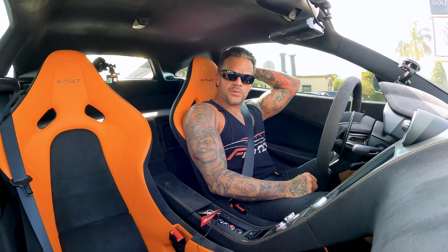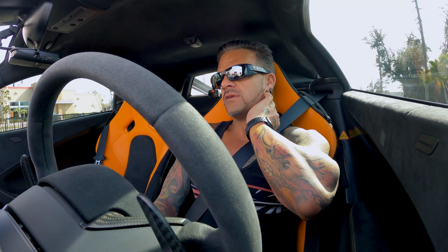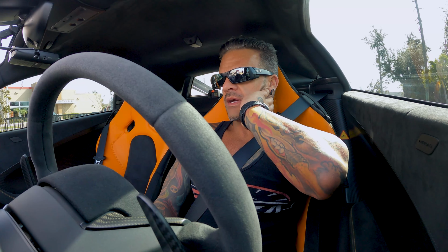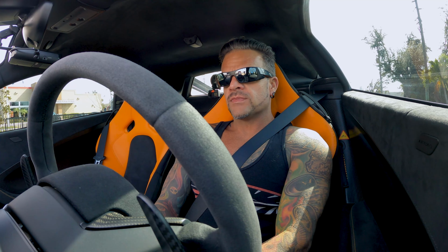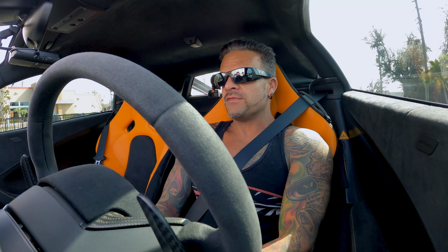The guy bought this without the knowledge of it being a pre-production version, and it wasn't until he bought it and started looking at the VIN number. The VIN number doesn't come back like a regular 675 LT VIN number. So the first initial cars, the VIN numbers were different. And then when the production versions came out, they went with the normal 675 LT VIN numbers. So at first he thought there was a problem with the car, or possibly a titling issue, or he didn't know if there was something illegal. But come to find out, he got a very, very unique car.